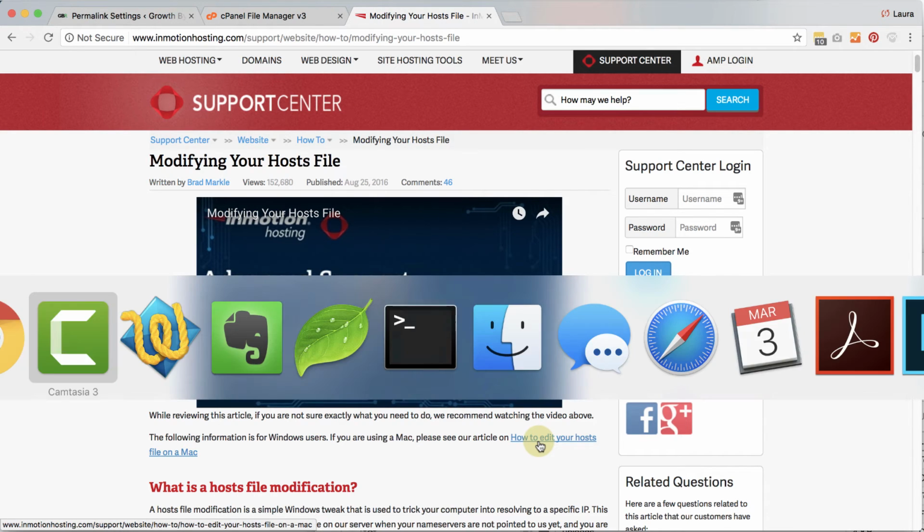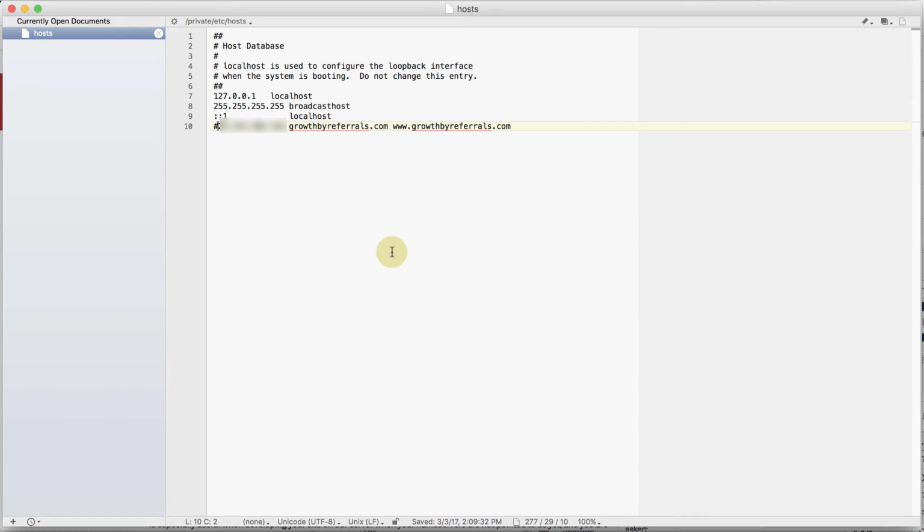I have a Mac. What you need to do in that particular file is put in the IP address of the server, which you should know. You need to get that from your host. They will give it to you. That is the IP address you need to put in. And you'll then need to follow it up with your domain name, and a space, and then www dot and your domain name as well, so that both instances will be redirected to the IP address that you are setting.